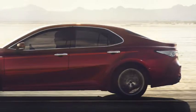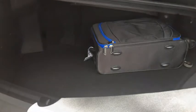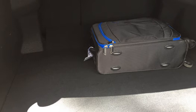The roof and the rear window extend back, which is great for passenger headroom, but it does compromise the size of the boot opening, although once inside the boot there is a cavernous space with around 500 litres of capacity.